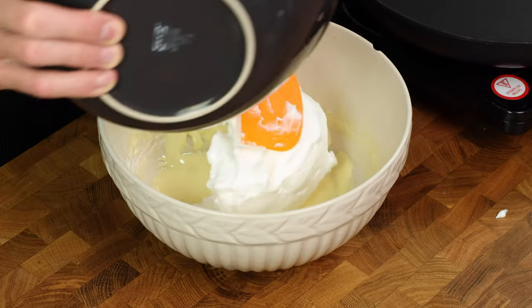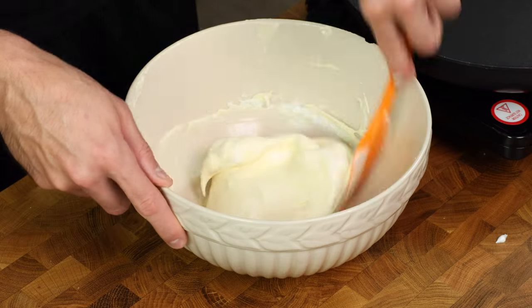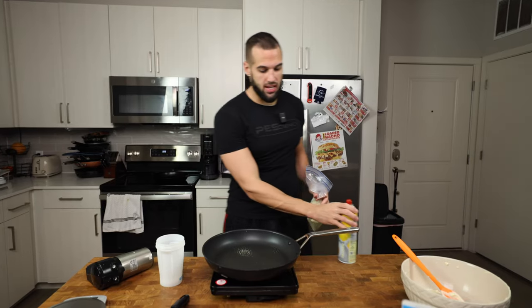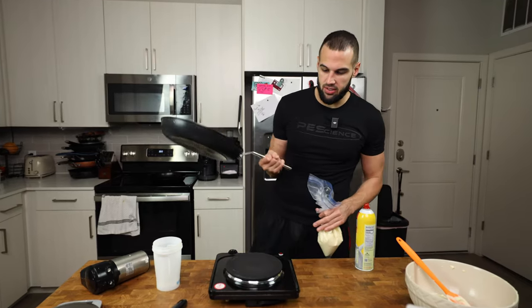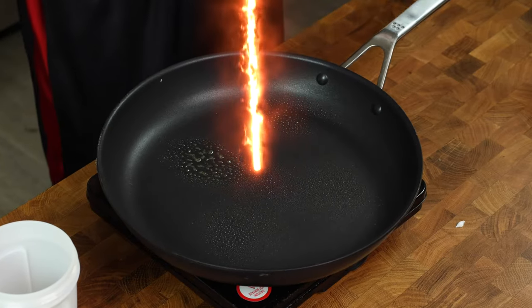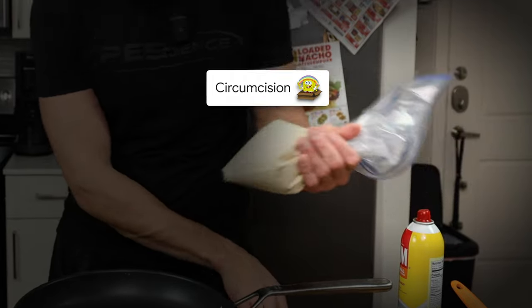It is very important that you fold this in until it barely mixes together. If you overfold it in, your pancakes aren't gonna be nearly as fluffy. So I'm really hoping this works out well, not only because the burner is very small, so it's probably gonna unevenly cook, but this thing likes to run hot, and these need to cook low and slow.